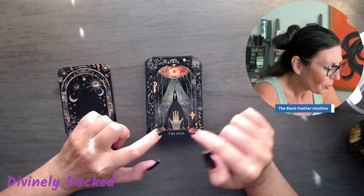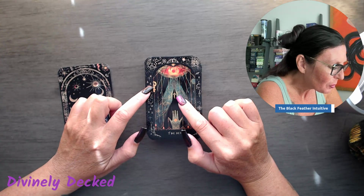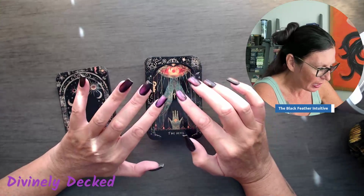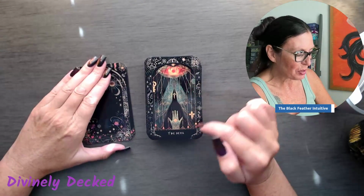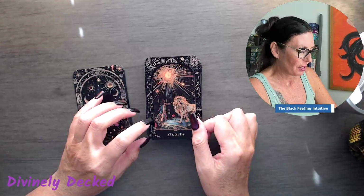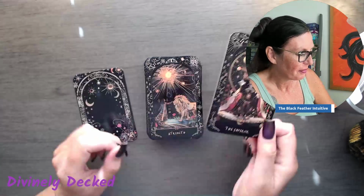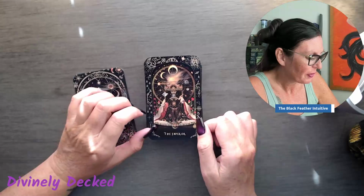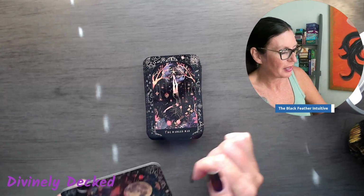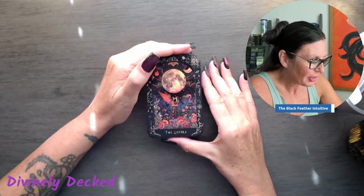The Devil. Oh, this is cool. So, hands on the bottom, keys, and we have this all-knowing, all-seeing eye, and there's this pyramidic shape. This is really cool. This would give me a lot of interesting symbology to lean into. Strength. I love that the sun is a flower. The Emperor. The Hanged One. And the Lovers. Very cool.